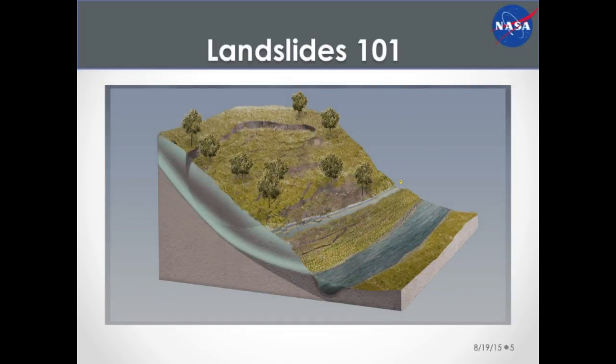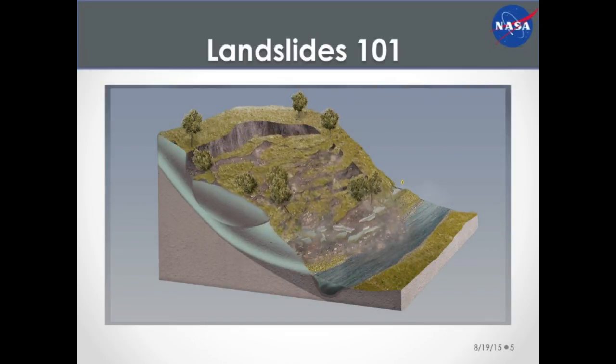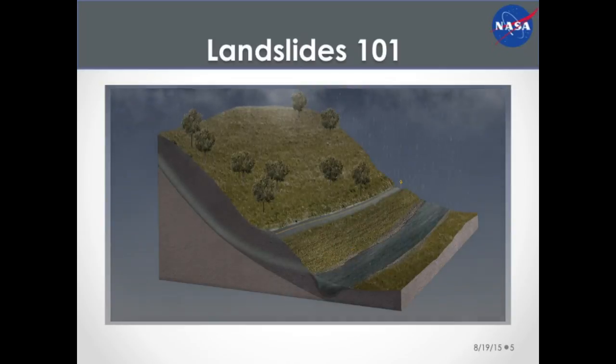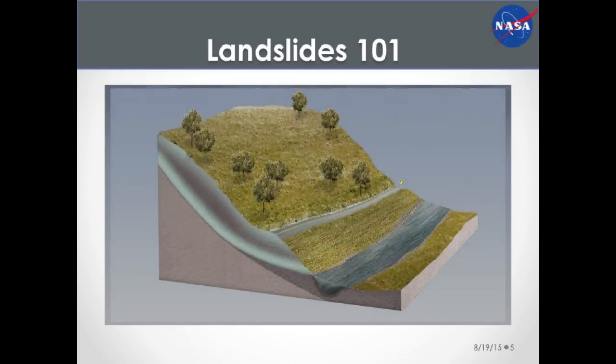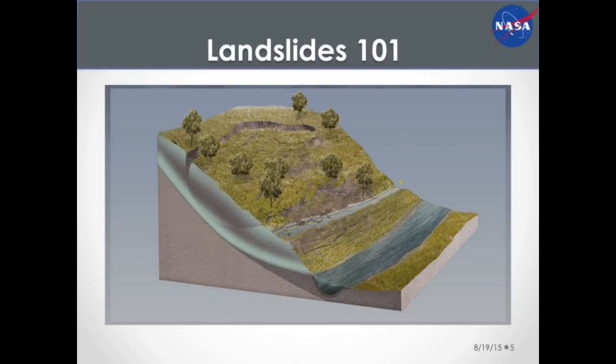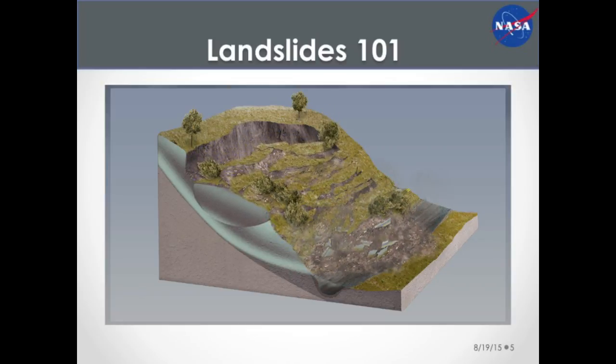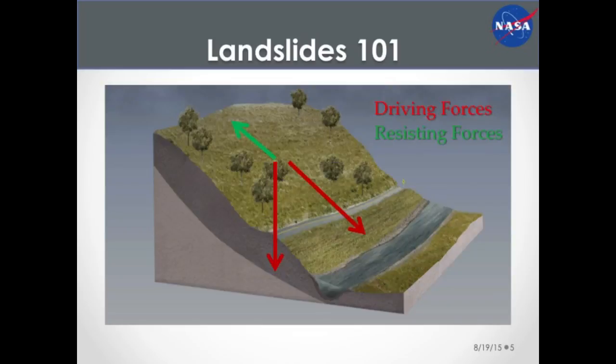So landslide, as you can see, the large majority are rainfall triggered. Essentially what's happening, as you see right here, there's a buildup of water along what's called the failure plane. You have the driving forces, the gravity and material that's pushing down the slope. And then you have resisting forces like trees and grass and cohesion that are pulling things together to keep it on the slope. But the problem is when these driving forces overcome the resisting forces, then you have a landslide.